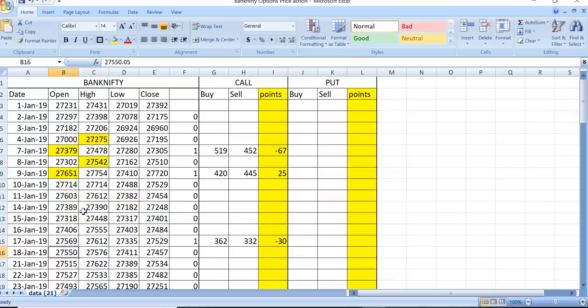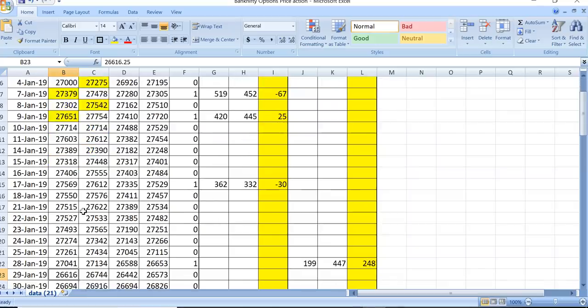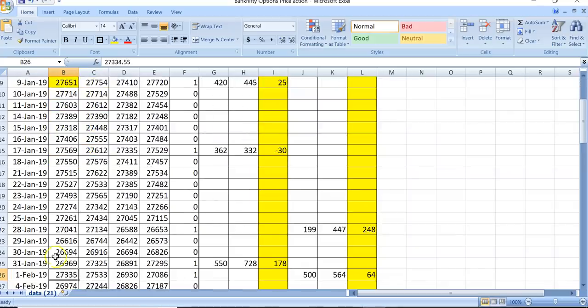So this is a situation when the market is going up. We'll also see a situation when the market comes down. So you can see that on 28th Jan the market has opened at 27,041, which is lower than the previous low. So I'll mark it in yellow color, you will get an idea. So this is the particular case. Okay, so you can see 27,041. Even if it is 1 point less also, we are going to take this trade. If it opens the same also, we will be doing this.